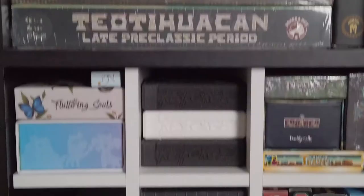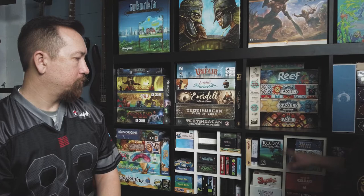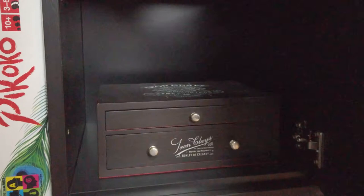The great thing about the KALLAX system is it's got lots of inserts as well. I don't know if this is still available. This one may still be available. This is the wine rack for the KALLAX. This one's not available anymore. But as you can see, we have options for different size games. This is great for tiny little games, so you're not pulling out a whole stack. This is good for slightly larger games. It basically bisects it. And then there are drawers and cabinet doors so that you can hide unseemly things.